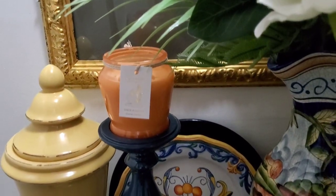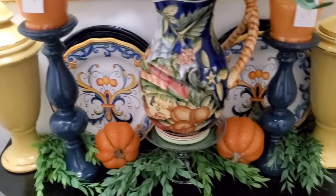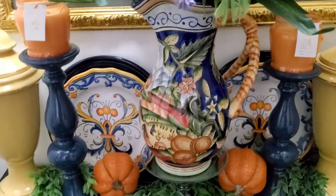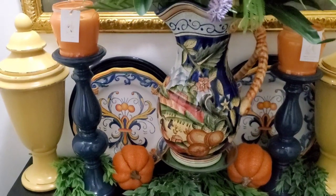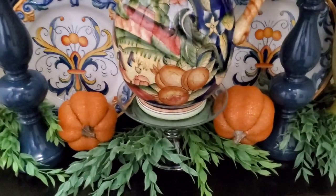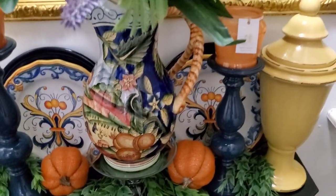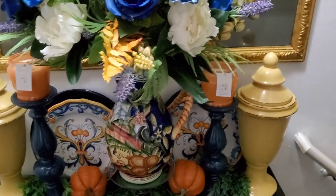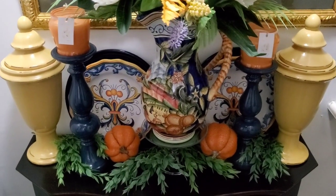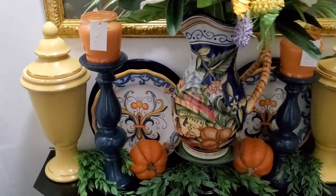I brought those in, and I brought in my navy blue candle holders as well, and added me some candles up there too. Okay, the fall candles, I put those up there, and then I brought in my pumpkins and just put me some greenery around there. I didn't want too much. And also I looked at my ginger jars. I said, hey, I could just bring the ginger jars in here too. So everything is just blending in so well together, guys.